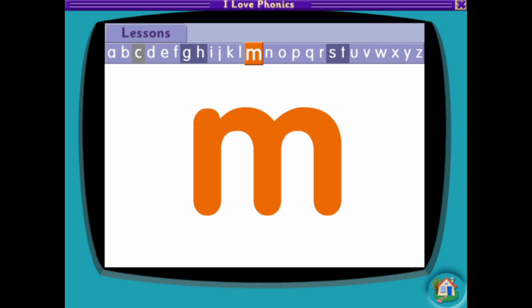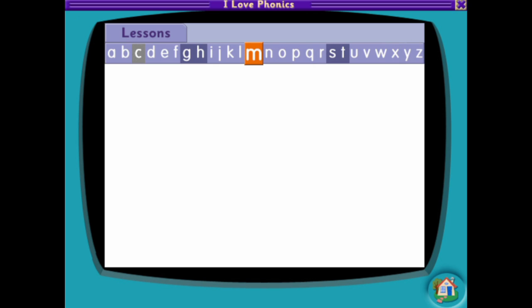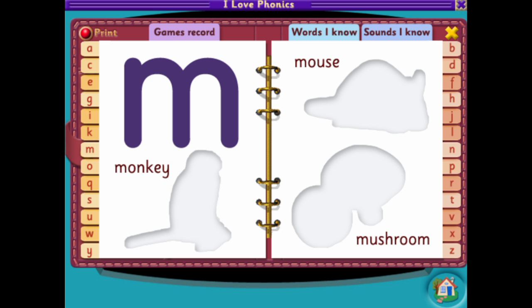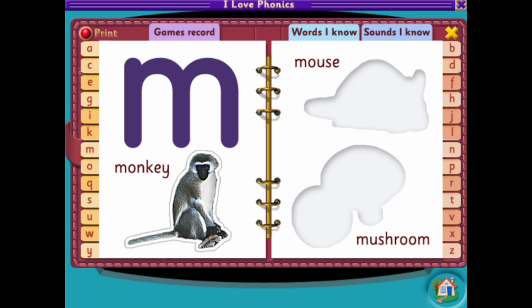And it looks like two mountains side by side. It has one line that goes down and up, and then down and up, and back down again. Make letter M by following the letter with your finger. Magnificent! You won a monkey sticker for your sound file.